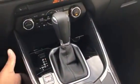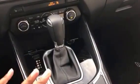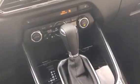The only thing I wasn't a fan of, and my husband said the same thing, is that the center console seems a little large. Personal preference, but it kind of felt like it was hitting into your knee a little bit if you're someone who has longer legs. Not that we're incredibly tall people, but this can kind of get in your way a little bit.